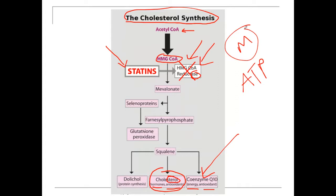I said, how long have you been feeling this discomfort? She said, about 7 to 10 days. I said, when did you start the statin? She said, 2 weeks ago. So when you look at the timeline, there's overlap. So when I sent her back to her medical physician, they agreed that she was having an adverse reaction.